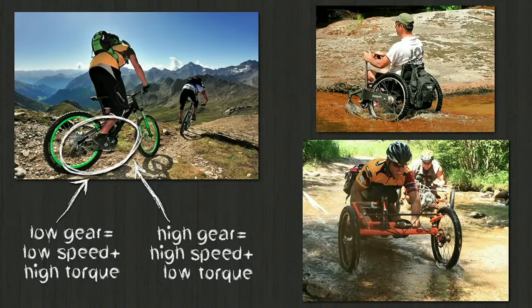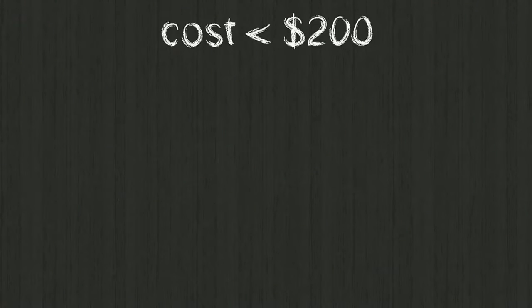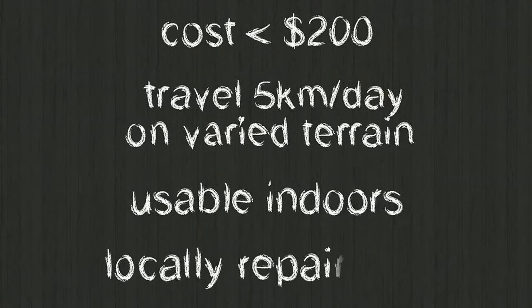But these are two products available in the US that would be difficult to transfer into developing countries because they're much, much too expensive. The context I'm talking about is where you need a product that is less than $200. This ideal product would also be able to go about 5 kilometers a day so you could get to your job, get to school, and do it on many different types of terrain. But when you get home or want to go indoors at your work, it's got to be small enough and maneuverable enough to use inside. And furthermore, if you want it to last a long time out in rural areas, it has to be repairable using the local tools, materials, and knowledge in those contexts.